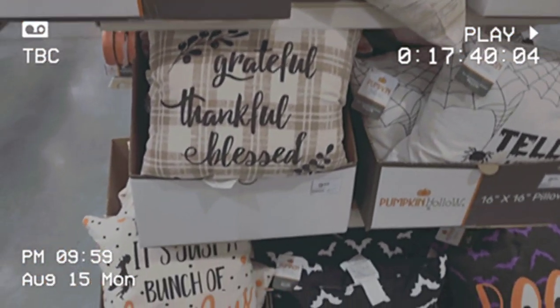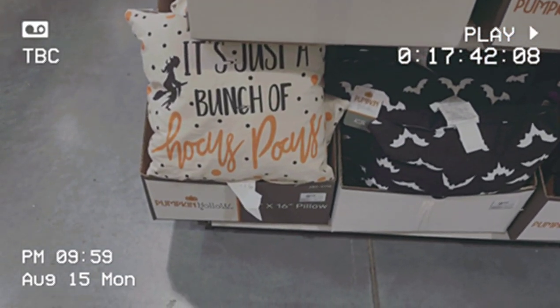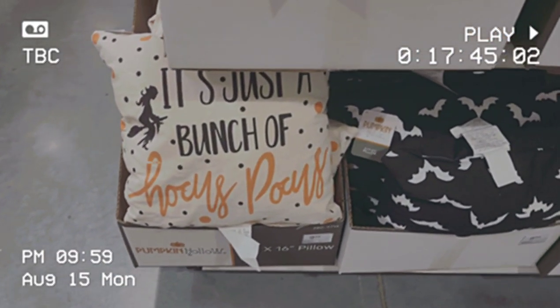And what kind of person would I be if I didn't show you the pillows? I won't be that person. I'll show you the pillows.